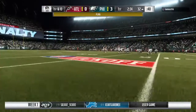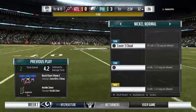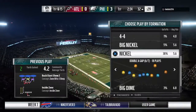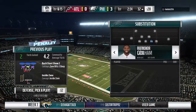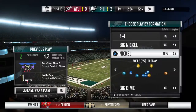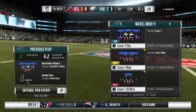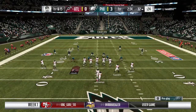And now some motion before the snap. And this will be our first penalty of the night's proceedings. A false start backs him up 5, 1st and 15.